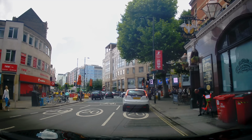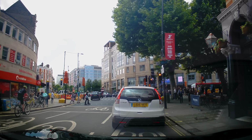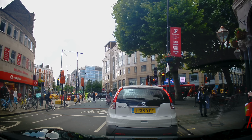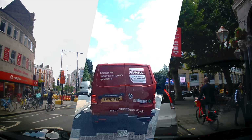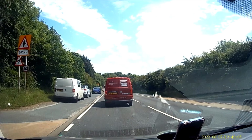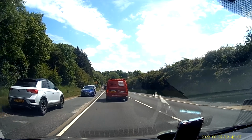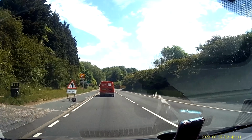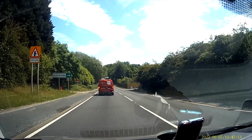Now, so I can be judged as only 50% anti-cyclist, I'm showing the rest of the clip where they stop at this one. Up ahead we've got some temporary lights and roadworks. And this van driver in front takes it that the red light doesn't mean stop. They also decide to go from a very, very long way back.